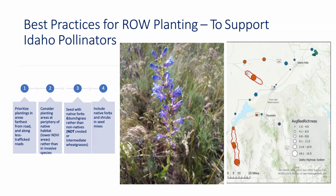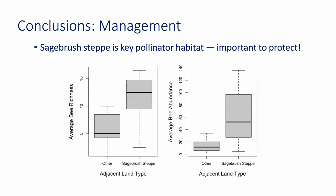Sagebrush appears to be an important factor associated with higher roadside bee and butterfly diversity. So where those native sagebrush, rabbitbrush, steppe habitats occur, those are areas where we had higher bee and butterfly diversity. And even degraded roadsides can host a wide range of bee and butterfly species, even if we don't see them. Next slide. And that just is reiterating the importance of sagebrush steppe and pollinator habitat.